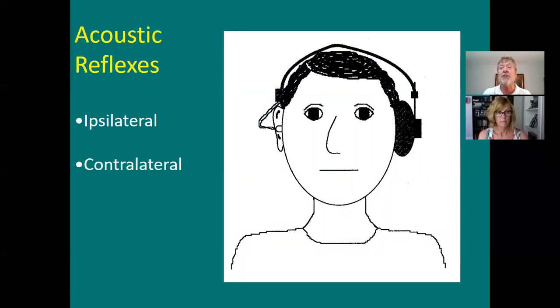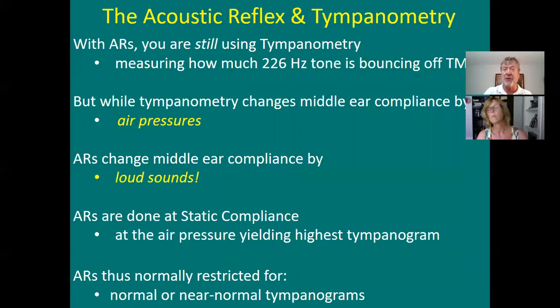Now, let's talk acoustic reflexes. The last test done in tympanometry. Acoustic reflexes are done ipsilaterally or contralaterally. I'll explain them briefly. Have a look at this picture. This guy's having contralateral acoustic reflexes done. The probe is in one ear and a headphone is over the other ear. What you're doing with acoustic reflexes is really quite cool. With acoustic reflexes, read what this slide says.